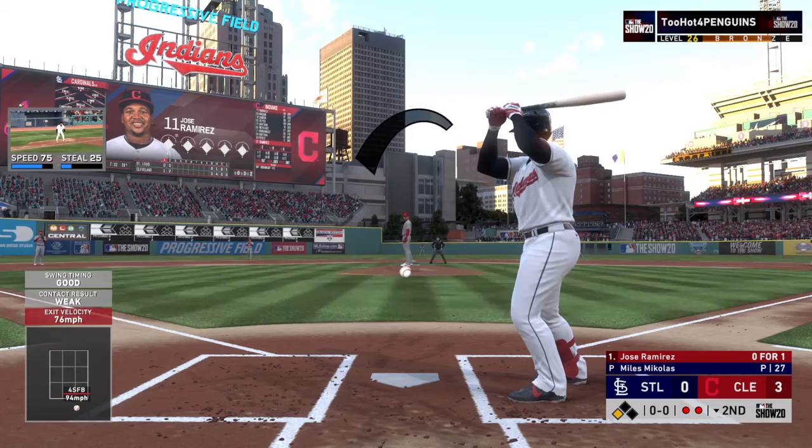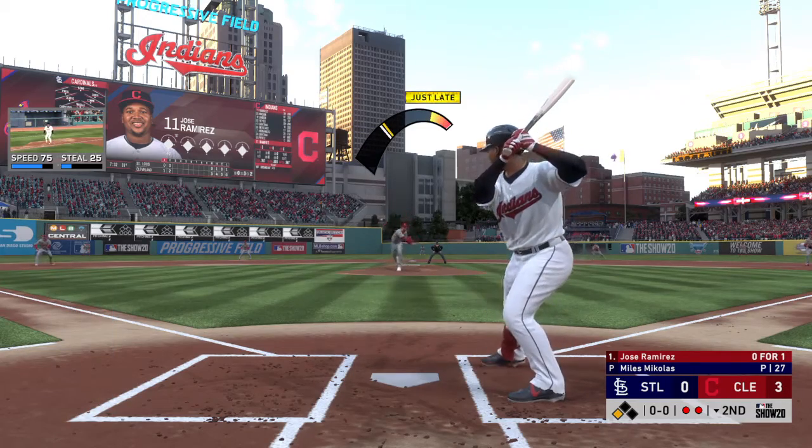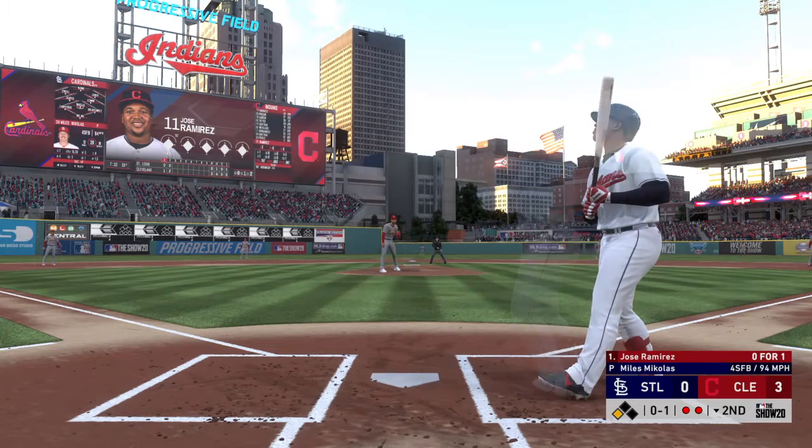Now batting, third baseman, Jose Ramirez. In now for Cleveland, Jose Ramirez. Runner in scoring position with 2 gone. First pitch of the at-bat. Fastball in there for a called strike.